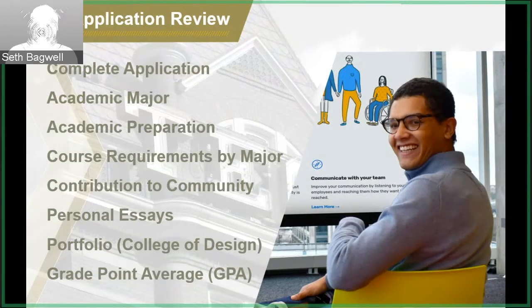We recommend applicants upload a 1-page contribution to community form within the online application. Applicants often ask what makes a good application or what they believe are certain things they need to list on their application. We are interested in learning what you are passionate about, and we value the different interests our students bring to Georgia Tech.